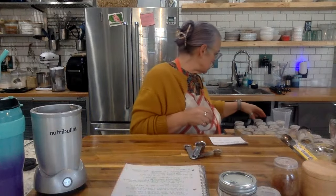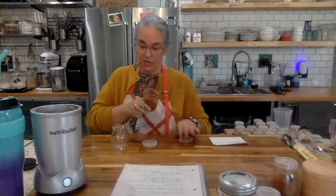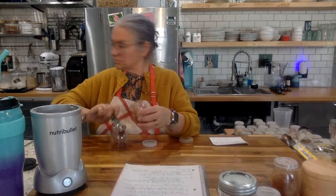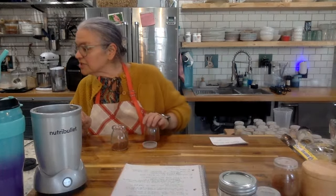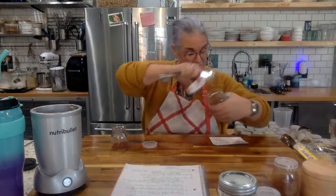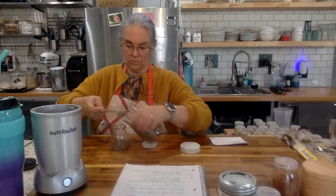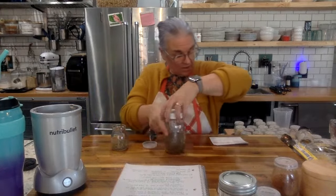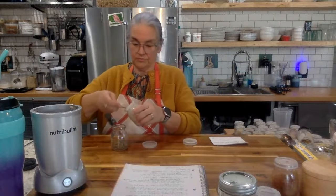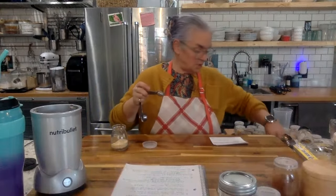Make your own Cajun seasoning for the shrimp. It has 1 tablespoon of chili powder. Let's see, how am I doing on time? Oh, good, I've got lots of time. 1 tablespoon of chili powder, 1 tablespoon of pepper. 1 tablespoon of garlic powder. Onion powder.